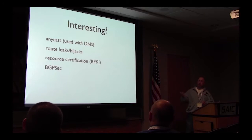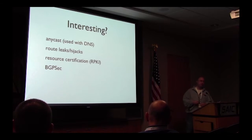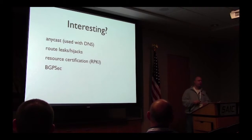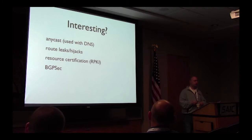Yeah, so the next thing right here, so I'm working with lots of people, and I'm a very small part of it, but the next thing is called BGPsec, which is securing BGP, which works in conjunction with RPKI to secure route origination. There's some real problems with this.